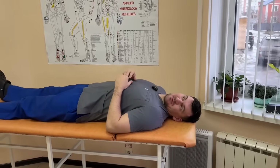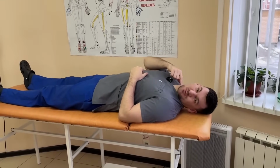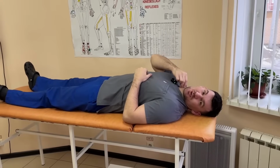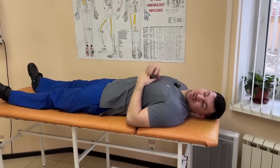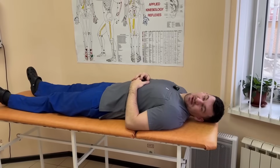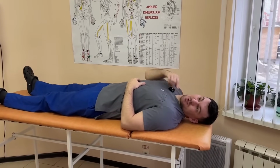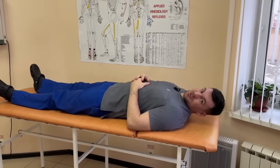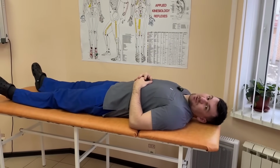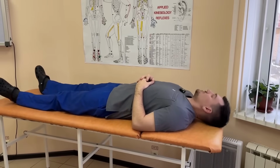What's the difference between the first and second exercise? The fact that here, with such a lift, the chest part will be trained more, while in the previous one it was the clavicular part of this muscle. There you go, whatever you need. Some will find one difficult to do, others will find the other. And here too, you lifted, lowered, lifted, lowered. In this position too, do 10 repetitions to one side, turn your head, 10 repetitions to the other side.